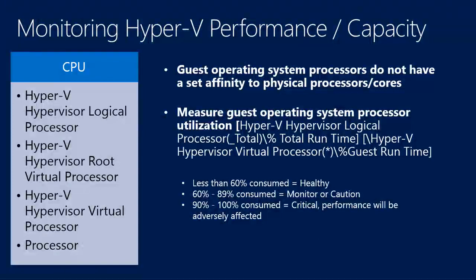All right, so that's one of the metrics that I would see from the host level. Now, if your host CPU is peaking, then the next question I would normally ask is, which virtual machine is causing this peak? If I'm hosting 10 or 12 virtual machines on that host, I want to know who's the culprit. So what I would normally run is the next counter, which is Hypervisor Virtual Processor, percentage guest runtime.